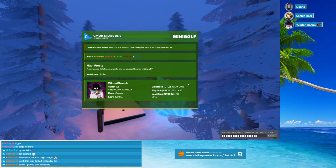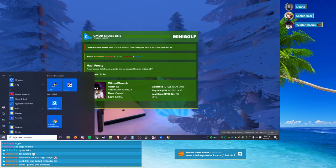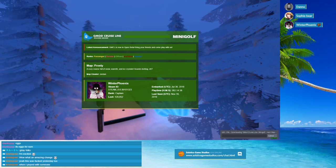It's downloading all the workshop content, and the loading bar went to like 300% immediately. Oh man, it took 6.66 seconds to initialize. Nice. Oh, we're playing.